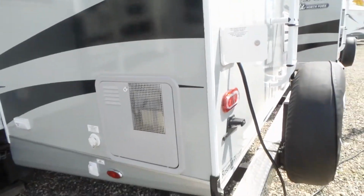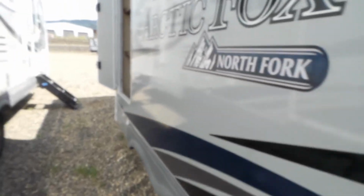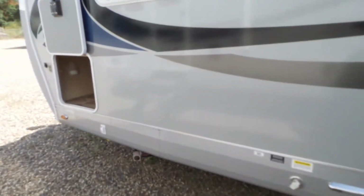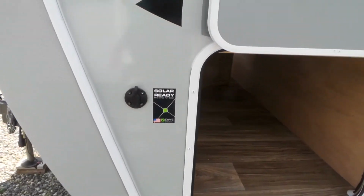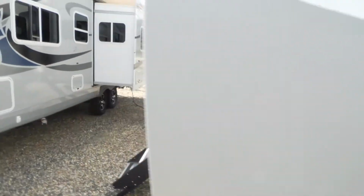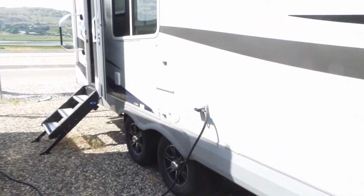You've got a 10 gallon gas electric hot water heater. And on the rear slide, you've got this large storage compartment with movable shelving if you want to put something tall in there. Slam latches. It comes with the solar panel plug for a portable solar panel. This trailer is pre-wired for a 190 watt solar panel, or the solar panel of your choice.